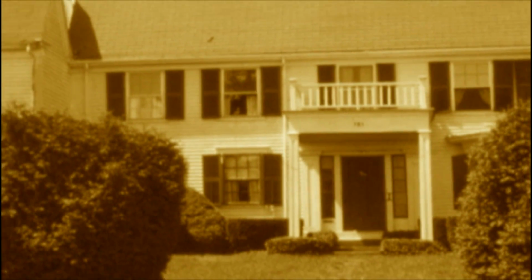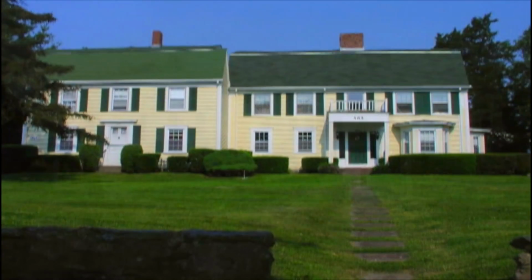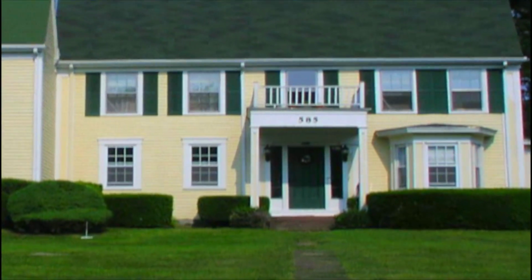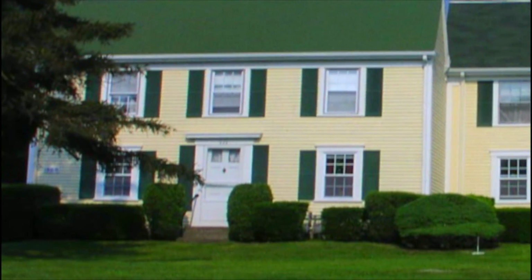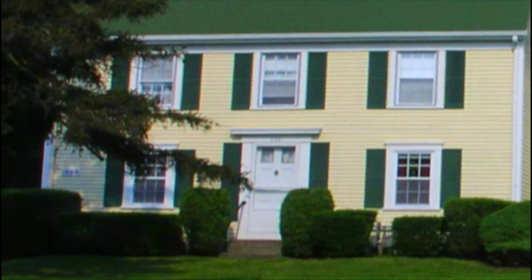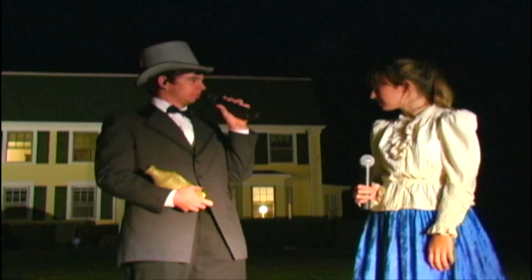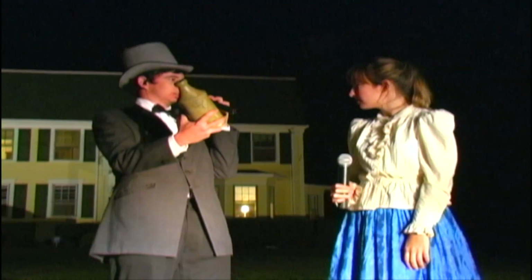585 Main Street. This home had an unusual past. There was a belief that had widespread credence in the not-too-distant past. There were evil spirits that sought entry into the home. They were turned away by a simple but effective action. They always entered through the southeast corner of the foundation through any hole, large or small. To thwart them, people made a hole in the foundation and placed therein a clay jar.